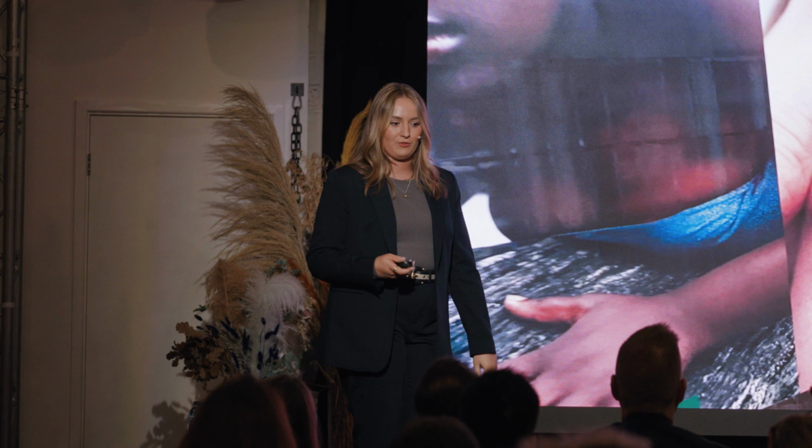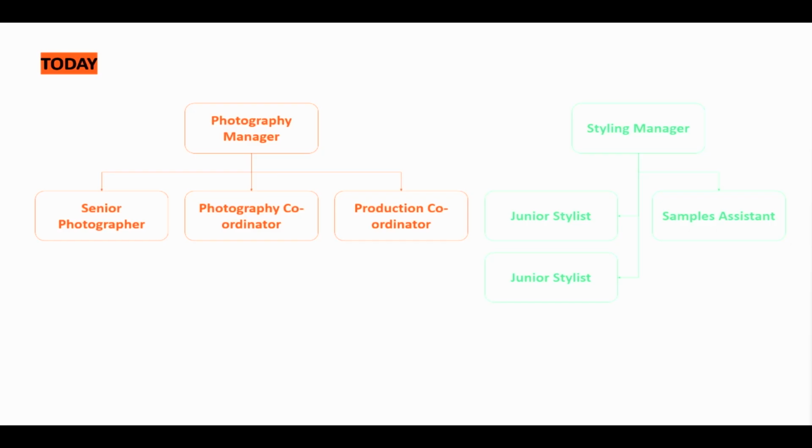So this is what we look like today. We've split out the areas just so that we can have two specialist managers that really focus on each area to make sure that we're producing that premium look. So for me, I'm looking after the photographer, photography coordinator, and then production coordinator. And then our styling manager looks after our two stylists and our samples assistant.